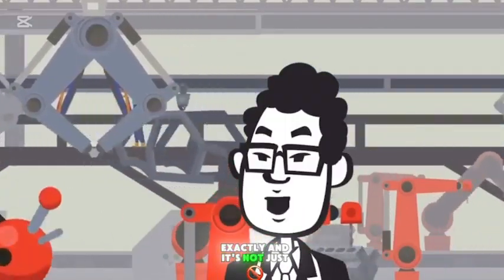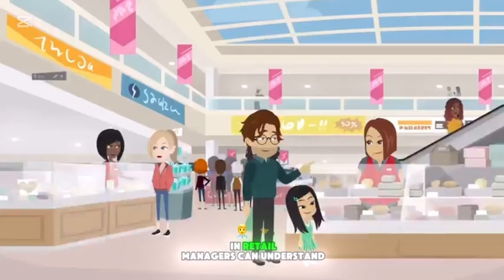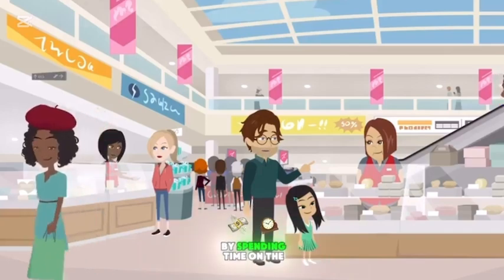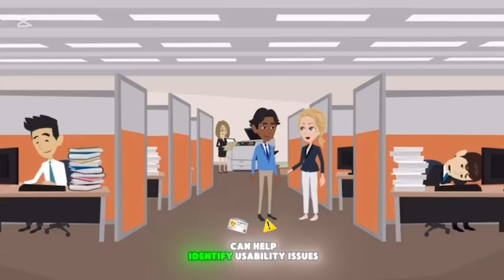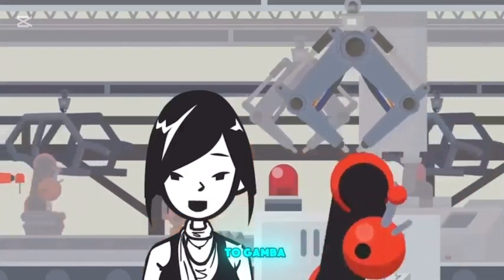Exactly. And it's not just for manufacturing. In healthcare, doctors and nurses can improve patient care by observing hospital workflows. In retail, managers can understand customer behavior by spending time on the store floor. Even in IT, going to where software is being used can help identify usability issues. That's really practical. But what should someone do when they go to Gemba?